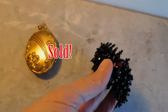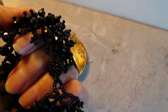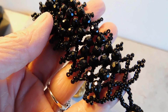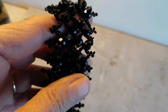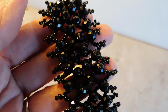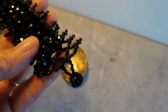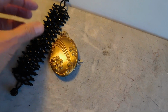And then this is the black seed bead and other bead little bracelet. This is not as old as it looks. This is very cute. One of my lovely YouTube watchers suggested I use the tag goth, which I did. So, and I priced that at $19. It's very nicely made, and it's adjustable too. Got a little toggle fastener. Okay, so that's it.